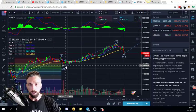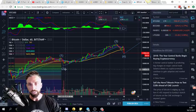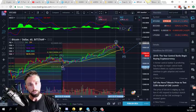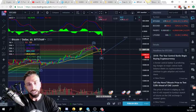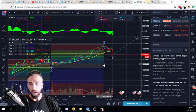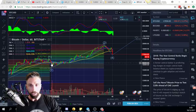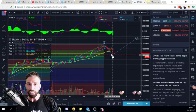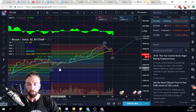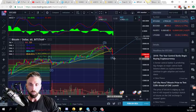So then we retrace 2 to 3, and it's going to tell us the same thing. It's going to tell us what's about to happen with 4, which is where we are right now. The most common retracement points on the 2 are the 23 and the 38%. But I believe here, since we didn't have a deep retracement, that 4 could actually go deeper as long as it doesn't touch into 1.